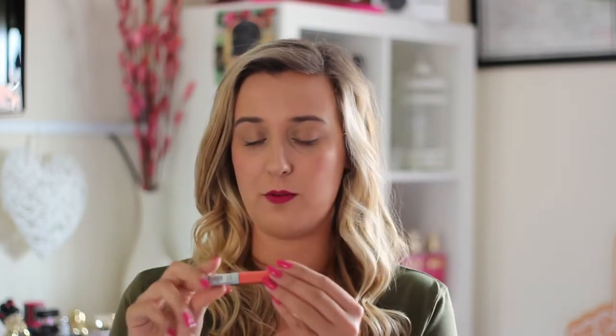They're not very shimmery. You can see a little bit of shimmer, but on the lips it's not noticeable. And I feel like over a natural lip colour, they really look nice and just add a little bit of shine. So the formula's great, the colours are great, and I definitely think I'm going to pick up some more of these, so they're my best glosses.